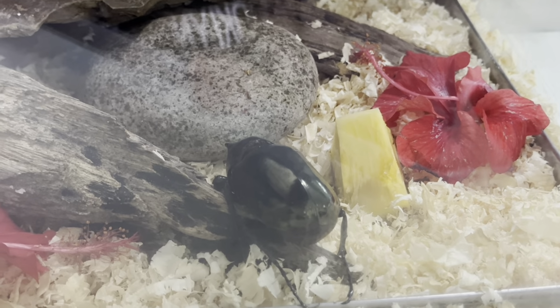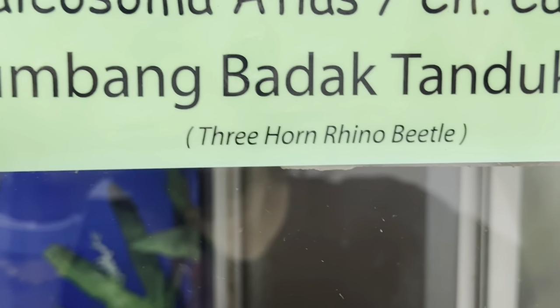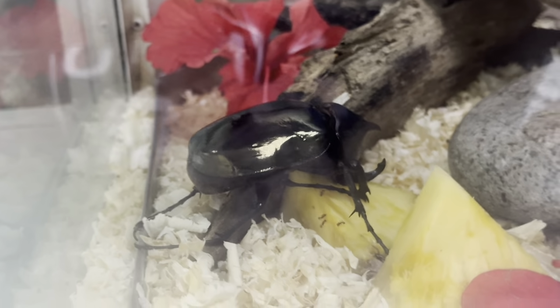This one always died. This butterfly that always dies. This is the three-horned rhino beetle. Why is it called a rhino beetle? Oh, this is so big. It's moving. See? Look. It's moving. What's that? This is shiny. What's that beetle? It's moving, Jacob.